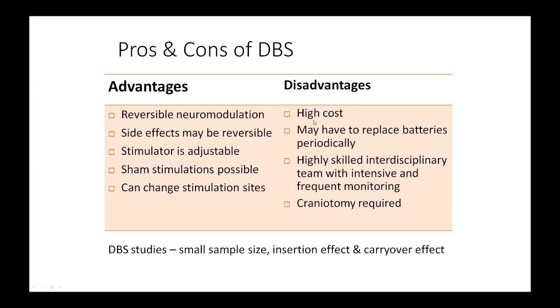The disadvantage is that it is quite expensive compared to ablative surgery. For example, at NIMHANS, ablative surgery might cost around 1 lakh, but DBS might cost around 5 to 6 lakhs. And you have to change the batteries periodically, and there's a need for highly skilled manpower for intensive monitoring and follow-up programming also. And it's quite invasive compared to ablative surgery, where craniotomy is not required.